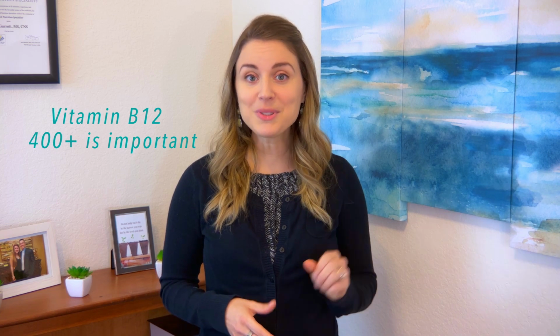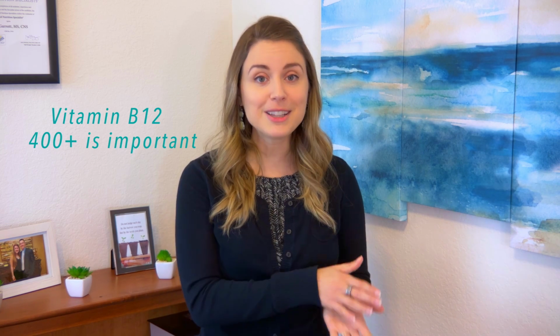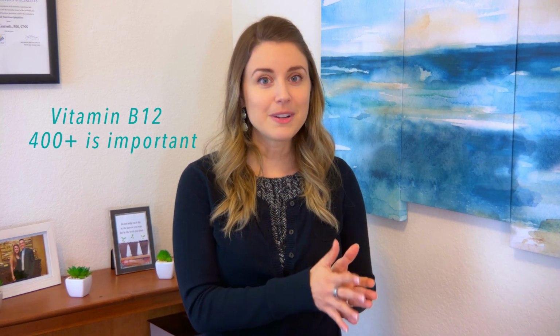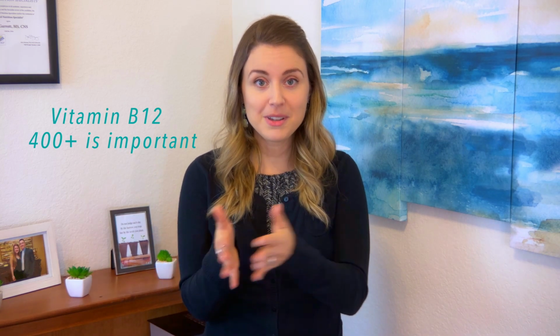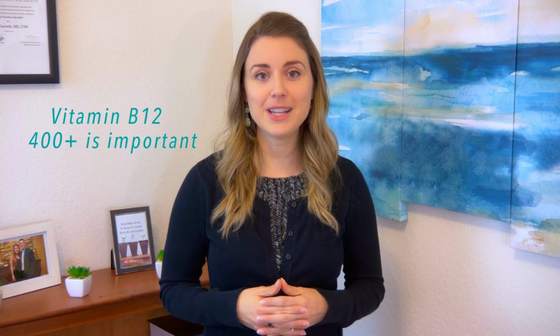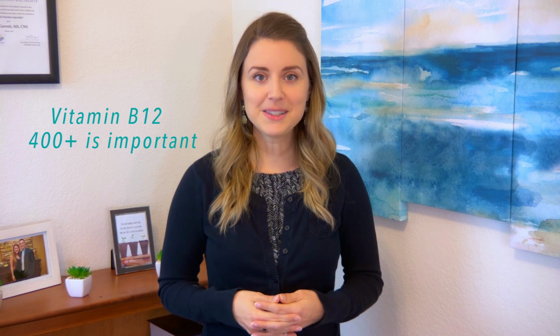But most labs are going to use a really, really low range, usually around 250. You might be showing up as normal by being in that 250 to 400 range, and yet you could be at risk of your nerves not functioning as they're supposed to.